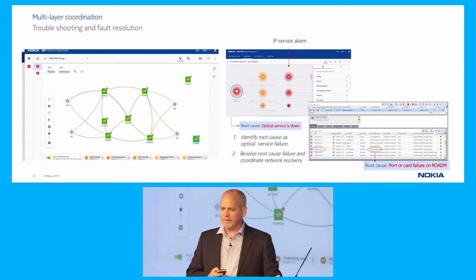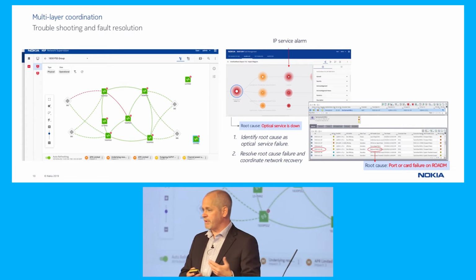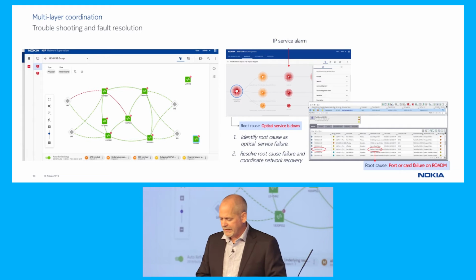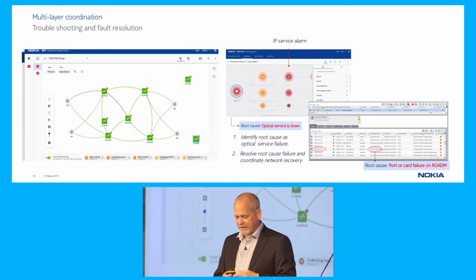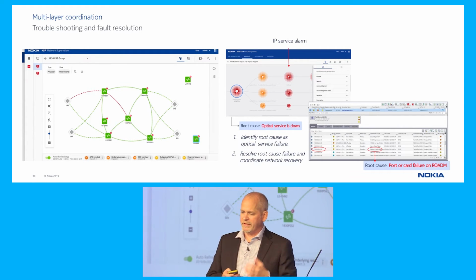And so you get a root cause analysis indicating, yes, there's been a fiber cut, or there's a bad transponder, something in the optical layer. You can now take action to address the root cause, perhaps reconfigure things in the meantime if you didn't have the right backup schemes in place. But you get the ability to understand what's causing the IP service failure.